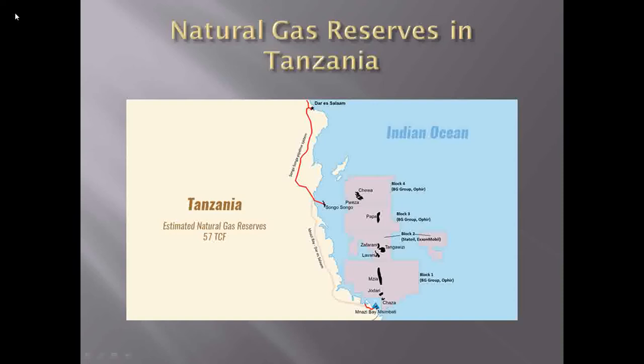In 2016, Shell became operator of 2 offshore blocks, Block 1 and Block 4, and together with its partners, Avenir Energy and Pavilion Energy, they have done extensive exploration activities in the 2 blocks, and they have found significant deep water gas discoveries, which are sufficient to support a multi-train LNG project. 18 wells were drilled, and 16 trillion cubic feet of natural gas have been discovered. The company claims that it has spent more than $2 billion in these activities.